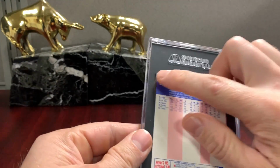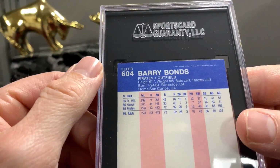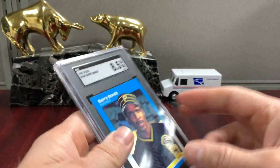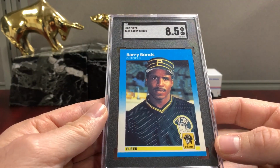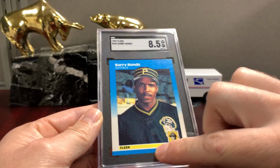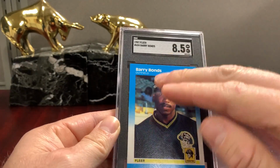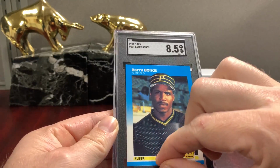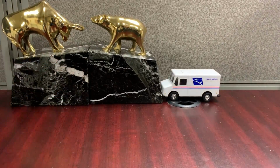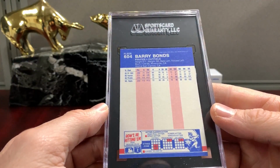Here's some Fleers. So these pretty much all have this. It's like the way the cards were cut. You see that white at the top. 87 Fleer and an 8.5. On your top to bottom with this set, you want to have a decent chunk of blue coming up. So this is a little bit pushed down. You kind of want it up a little and more blue, if that makes sense. If you deal with these sets long enough, you just get a feel for them.